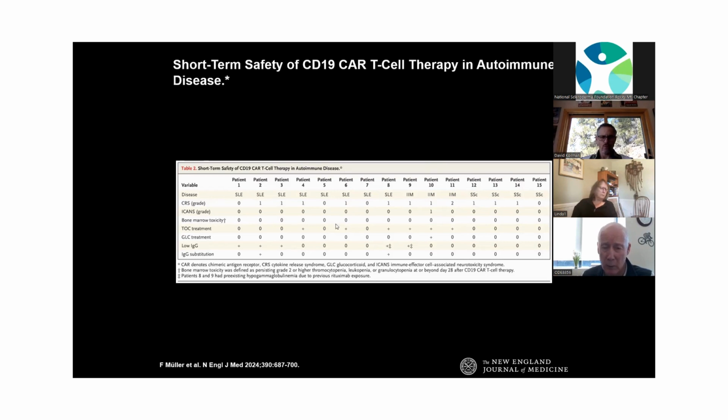And then if you look at neurotoxicity, there was only one patient that had any evidence of neurotoxicity. And again, it was only a score of 1, which is very mild. Bone marrow toxicity, we didn't see any patients with bone marrow toxicity. And this was defined as where patients don't recover their blood counts after the treatment.